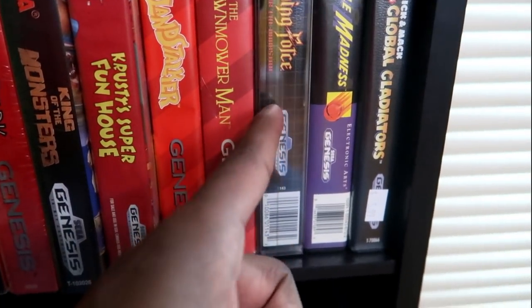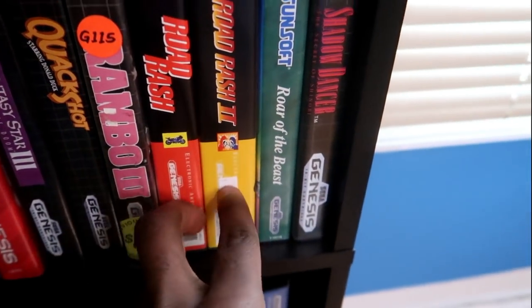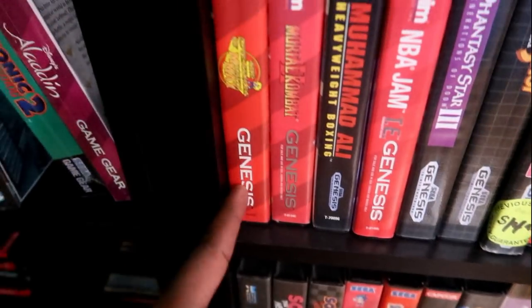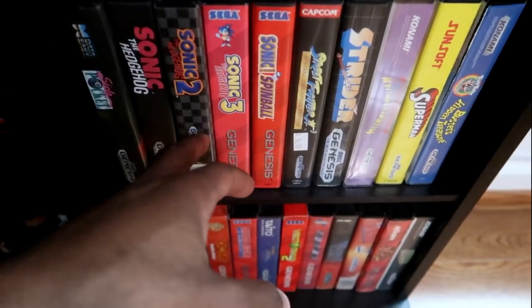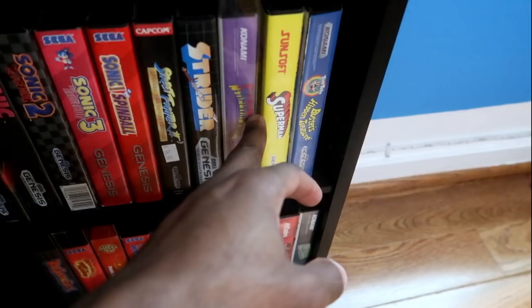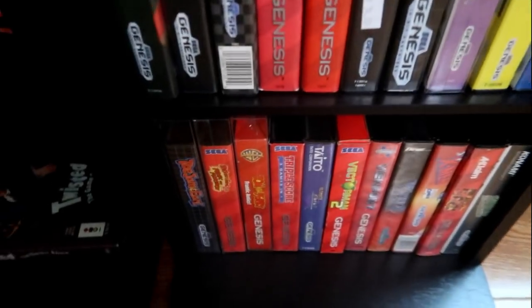I have Lightning Force, which is another really good one for the Genesis. Road Rash, two of my personal favorites. Mortal Kombat 2. Mighty Max, if you guys remember Mighty Max, you guys are probably the same age as me. All the Sonics, Sonic Spinball, Street Fighter, Strider, Sunset Riders is a sleeper on the Genesis and on the SNES.